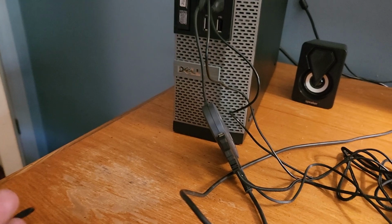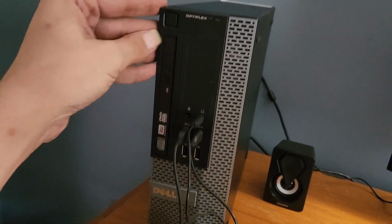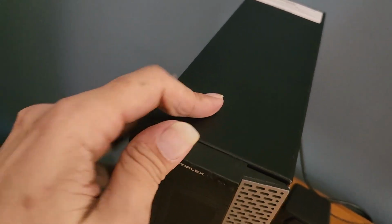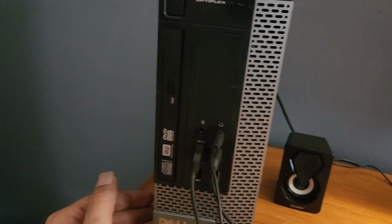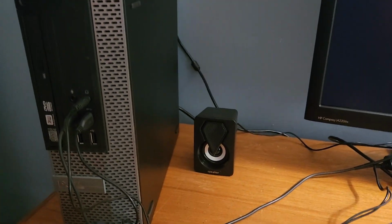I don't get it. How do you turn on the freaking computer? Oh yeah, this thing's coming apart too. Are you kidding me? They sold somebody a piece of crap computer that won't even turn on. Damn it.